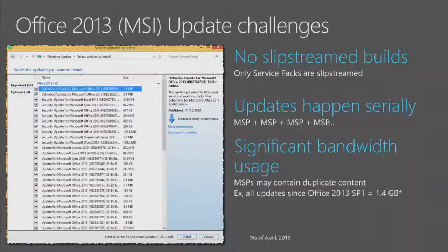So when we release a version of Office 2013, only this version of Office 2013 did we include a service pack that's now slipstreamed. So when you install Office with Service Pack 1, then you want to install all the latest stuff, you have to install patch, then patch, then patch, then patch, then patch. This screenshot up there is from last month.